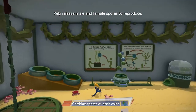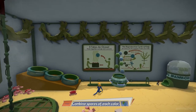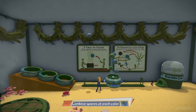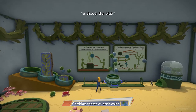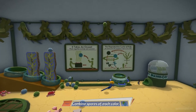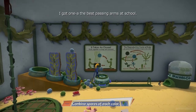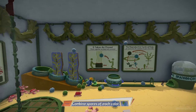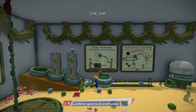Kelp release male and female spores to reproduce. Get a male and female spore into each seafloor soil plot. Dad, just bounce the spores into the soil plots. Are there more kelp than people on Earth? If those were footballs, I'd have gotten them in there by now. I got one of the best passing arms at school. Dad, just get it in the things. Dad, just come on, Dad.